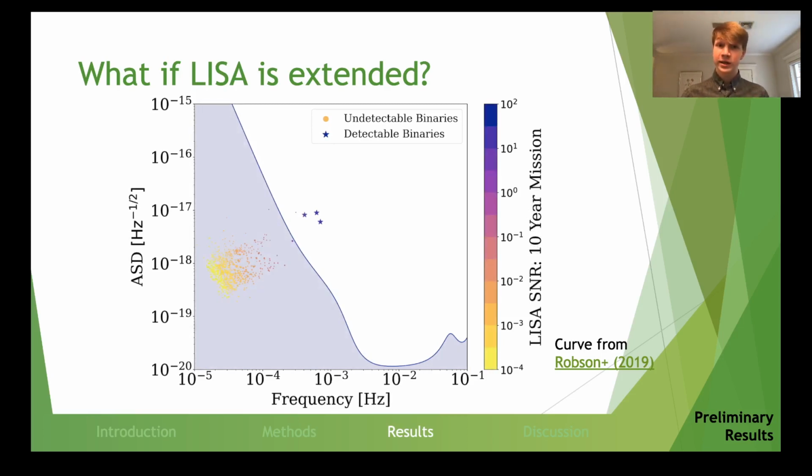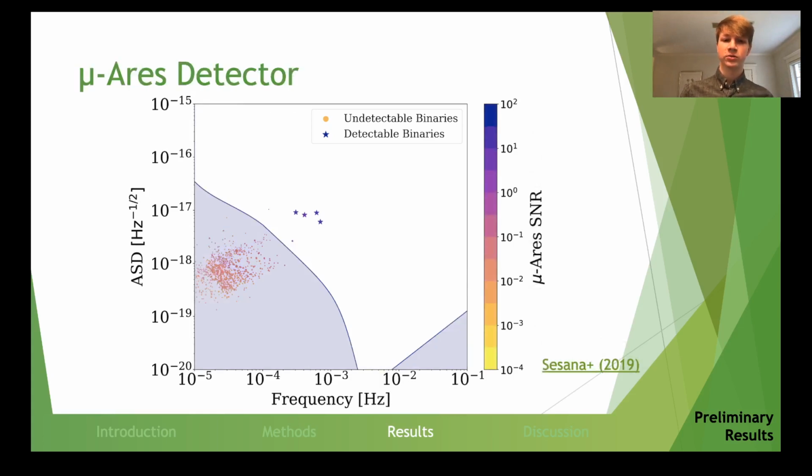Another thing to consider is LISA isn't the only detector out there. The mu-Ares detector has also been proposed, and that will focus on microhertz instead of millihertz. And so that may be better for detecting these black hole neutron stars. If we now plot the mu-Ares sensitivity curve, it looks something like this, where you can see that lots of these points have now become much more detectable, and this point here has actually been pushed over the threshold. And you can imagine that although this is for circular binaries, with eccentric binaries a lot of these could then get pushed up. They don't have to go too far to get above the sensitivity curve. So it'll be interesting to see how that develops when I fully work that in.